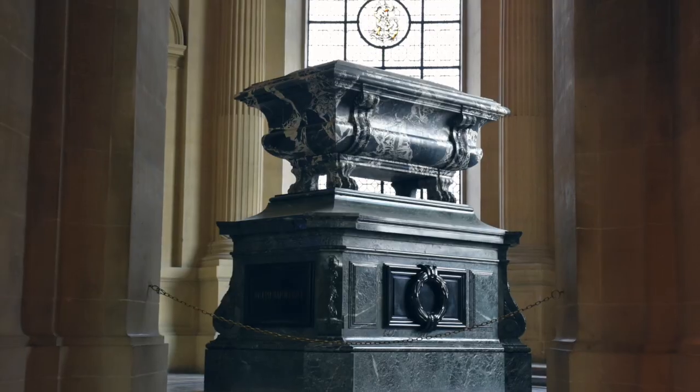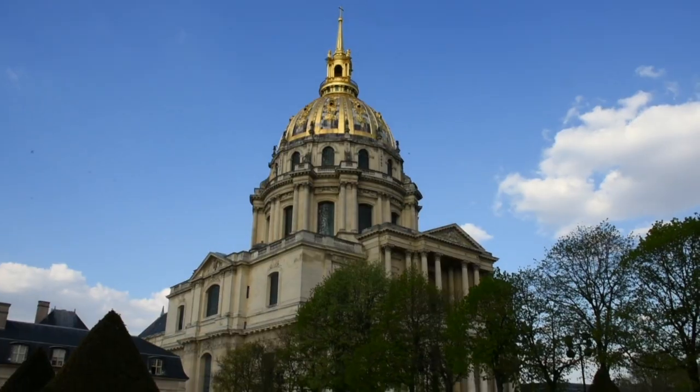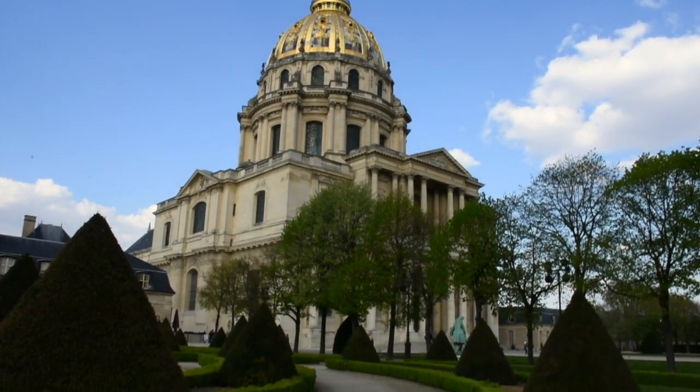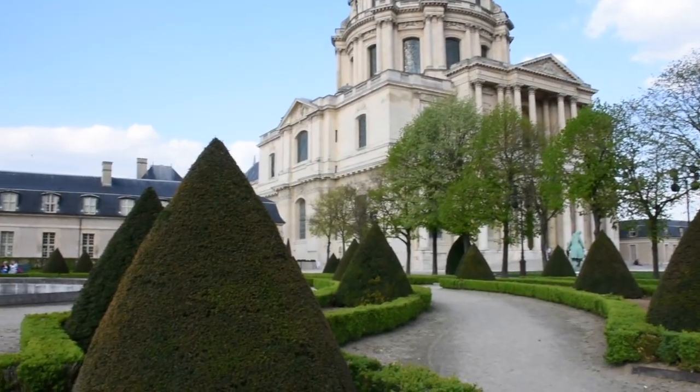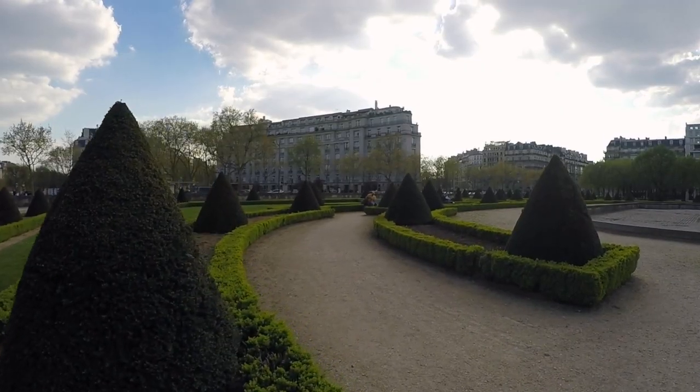Magnificent murals and gold glimmering in the finest detail throughout the dome. It seemed very peaceful, and it had an aura of respect surrounding Napoleon and his tomb. This is definitely a must-see when visiting Paris.